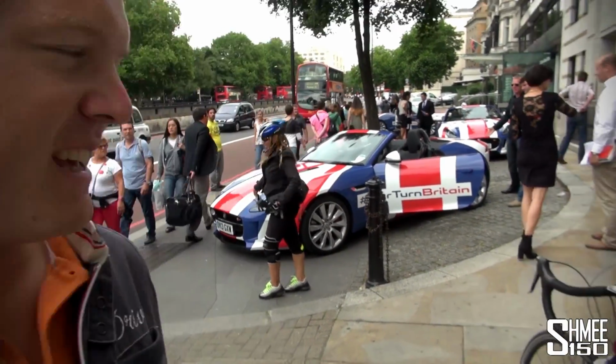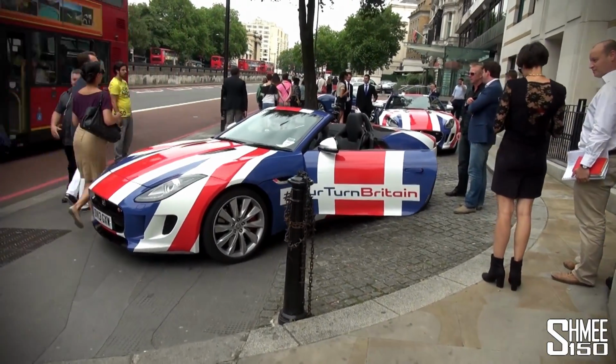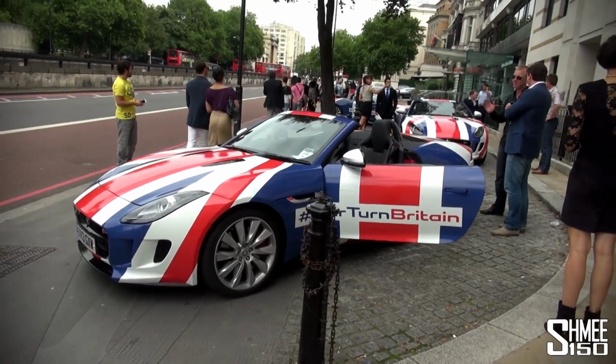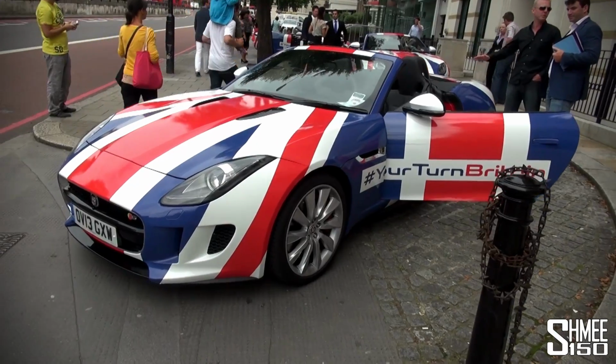We're out on the streets of London where Jaguar are doing a little promo thing for the new F-Type. It's your turn, Britain. We've got three F-Types here, two V8Ss, and I think a V6S at the back. They're all wrapped up in this very patriotic British flag.